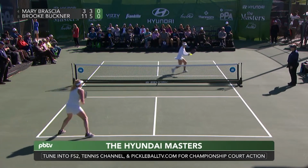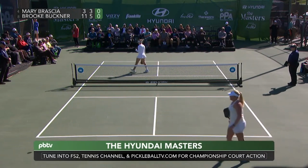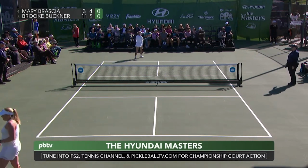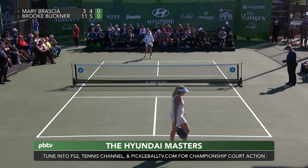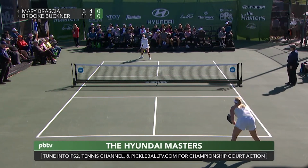Staying back. That's a great point by Brascia. You've got to give credit to Brooke Buckner on the mobility, keeping that point going a lot longer than it looked like it would have been going. Brascia brings it to within 1 here in game 2.